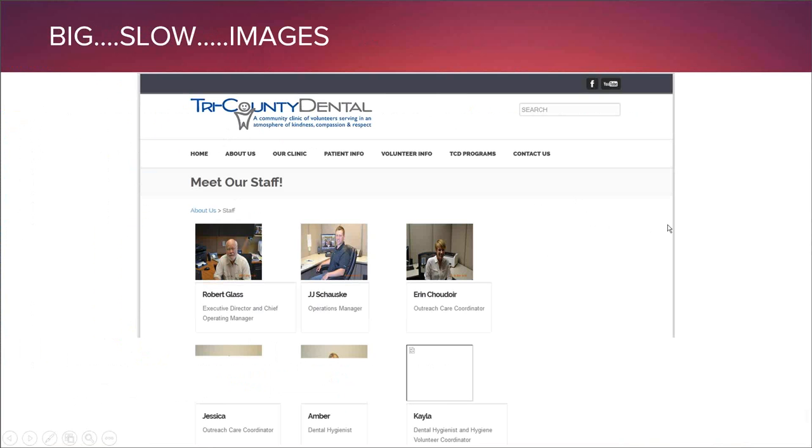All right. Here's the next issue that we can run into on sites that impacts the user experience for visitors, and also impacts the user experience for editors. So having big, slow images on your site. It's hard to do a screenshot to demonstrate big and slow images, but if you can imagine, while this page was loading, I took the screenshot. These images have started to load in here down at the bottom for Jessica and Amber. Kayla hasn't even gotten to yet, so that's not even showing.